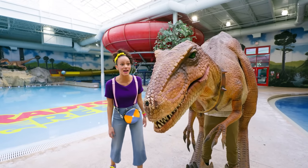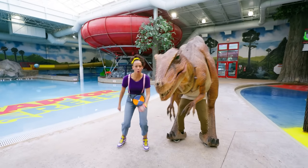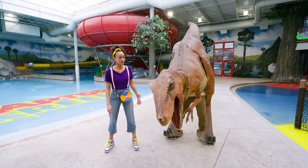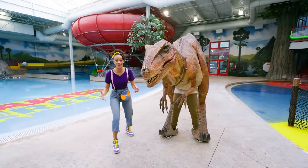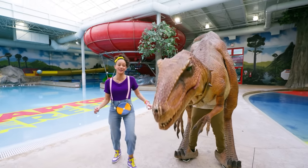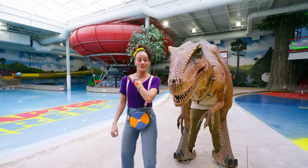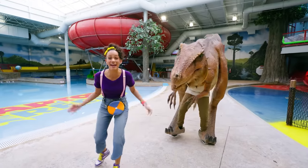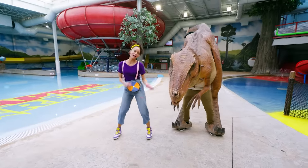What's something a dinosaur does? Oh yeah, stomp. Stomp, stomp, stomp like a dinosaur. Ooh, what's something else dinosaurs do? Oh yeah, they have really big and mighty roars. Let's roar together, ready? Whoa, Stanley, I don't know if I could roar as loud as you. What's something else that dinosaurs do? What, dinosaurs dance? I didn't know that. Let's all dance together. Yeah, you got the move, Stanley.